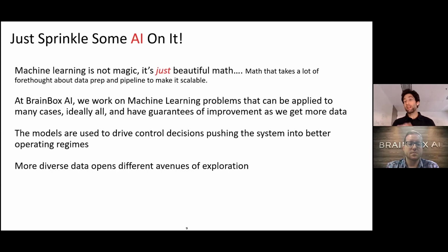And getting better over time is a big component of that, because machine learning only improves with more and more data. And then on the client side, they see the impact by having certain models inform our algorithms and impart our commands onto the controls by pushing them into better operating regimes. And then finally, we're in more and more buildings.